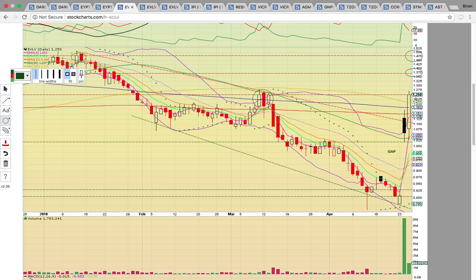Now, if it stalls out here, what it really needs to do is stay above this gold, blue, and red line. This is the 100, 300, and 200-day simple moving averages. It was a really strong move closing above all those levels. I thought maybe it would stall out and fail to do so. So that is a really strong close. So congrats to everybody that's in this.